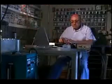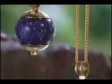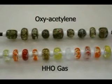Joseph Spencer, an artist in the Tampa Bay area, has nearly 40 years of experience in glass and enamel. With HHO gas, the color difference is unbelievable in the fact that with HHO, it's beautifully crystal clear, whereas with propane or acetylene, you end up with a gray, muddy look, which apparently is from the gas itself. And you can't do anything about it, you're stuck with it.